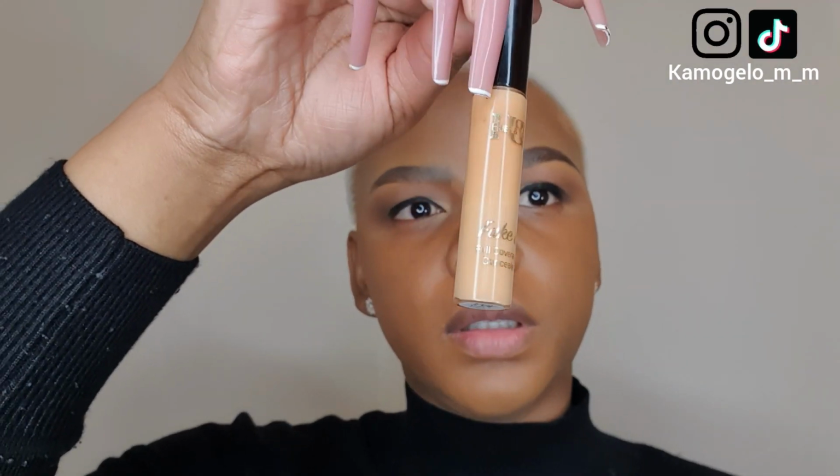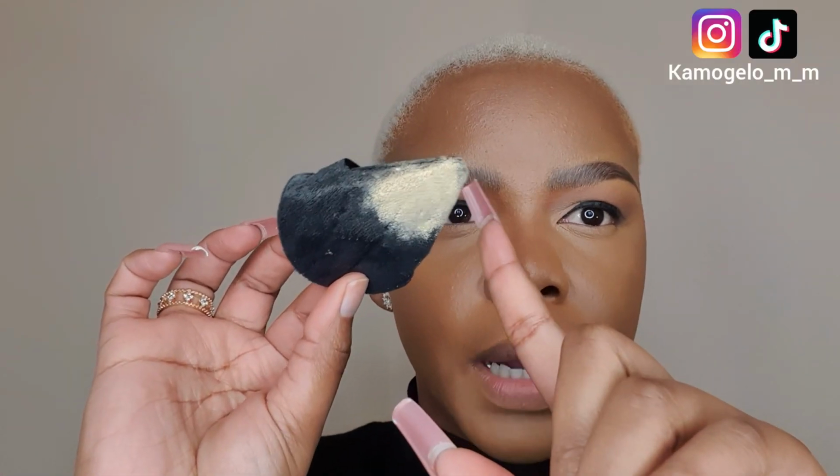And to highlight, I'm also using the very same concealer I used to highlight my eyebrows. I'm just gonna blend it out with a beauty sponge from K Beauty Tools. For cream contour, same concealer as I highlighted but darker, so here you go. Using the same powder on a K Beauty Tools sponge, and I'm just gonna set my under eye and the rest of my face.